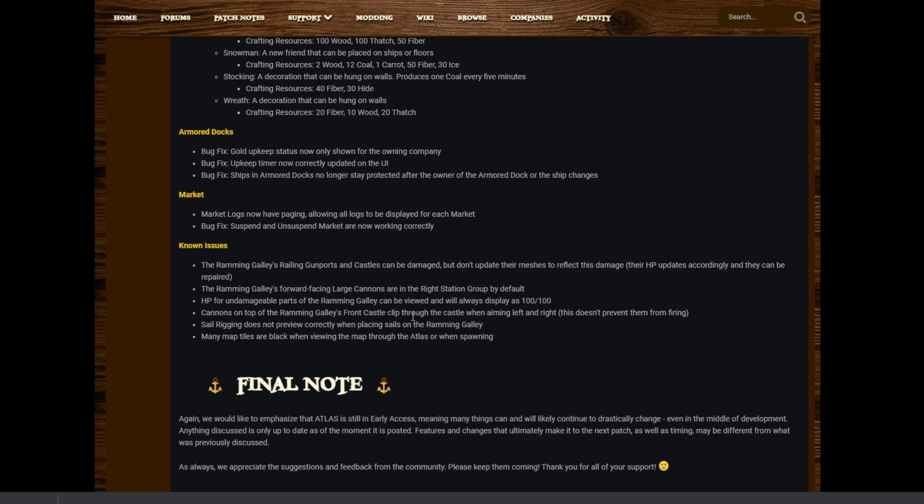HP for undamageable parts of the ramming galley can be viewed and will always display as 100. Cannons on top of the ramming galley's front castle clip through the castle when aiming left and right. This doesn't prevent them from firing. Apparently, a few people have said that it does damage the front of the ship though. When I used them, I don't think I had that issue, but it doesn't stop it firing. When you fire, the cannons will fire the balls out.